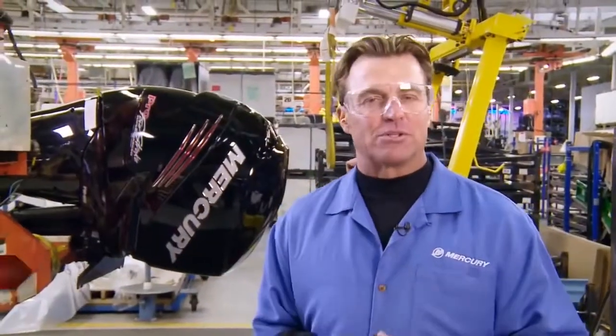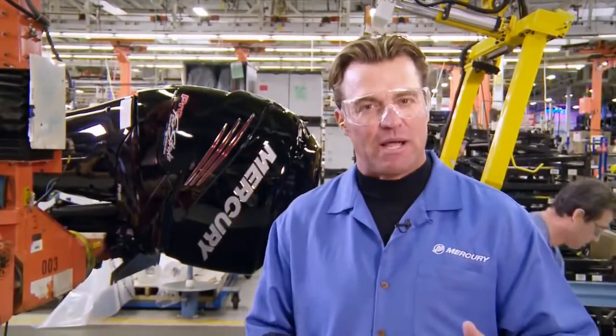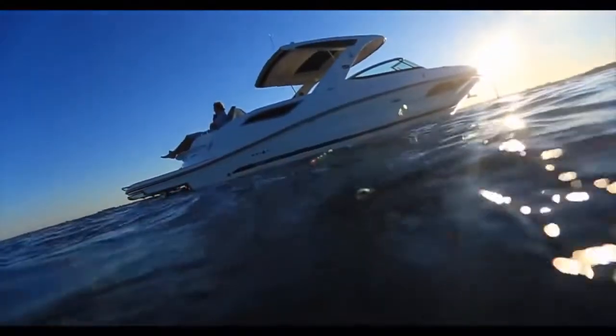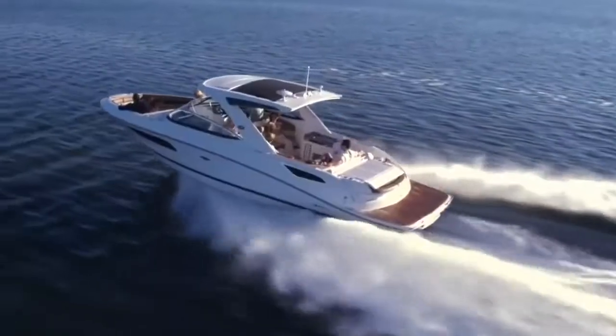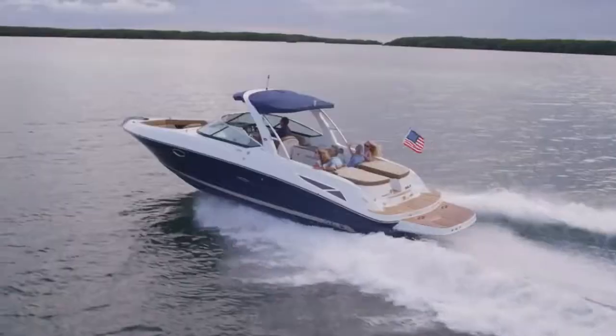That's Mercury's outboard story. But there's more to see here at the company's world headquarters in Fond du Lac, Wisconsin. Here, Mercury also manufactures its stern drive engines as well as its Alpha and Bravo drives in the same facility. The same attention to detail and quality control are built into every MerCruiser product that comes down the line.